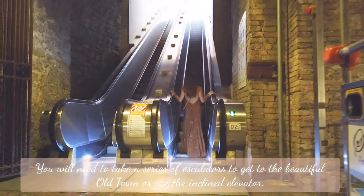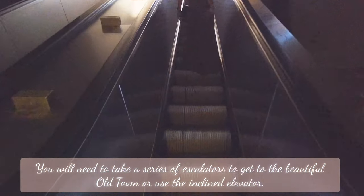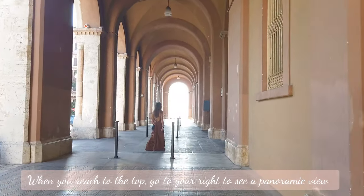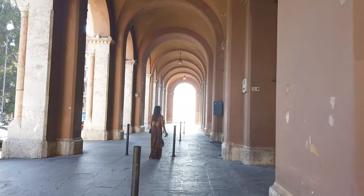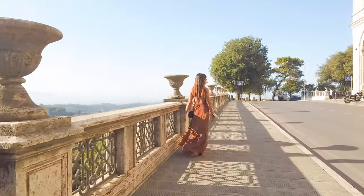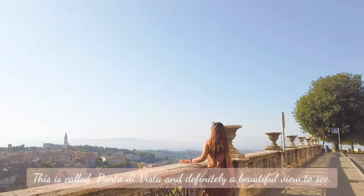You will need to take a series of escalators to get to the beautiful old town, or use the inclined elevator. When you reach the top, go to your right to see a panoramic view. This is called Ponte Vista, and definitely a beautiful view to see.